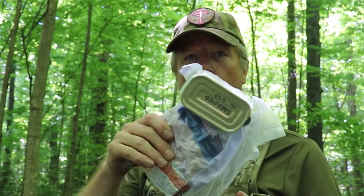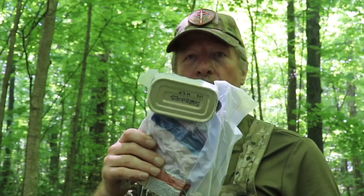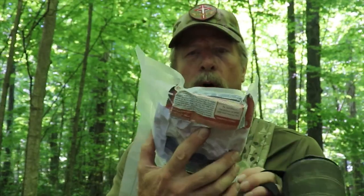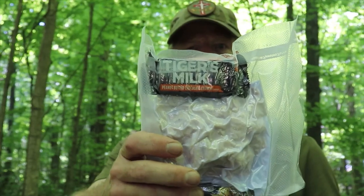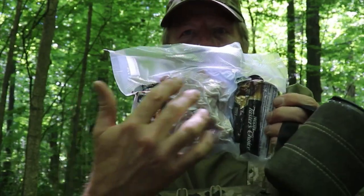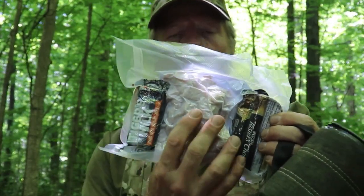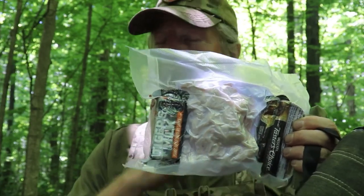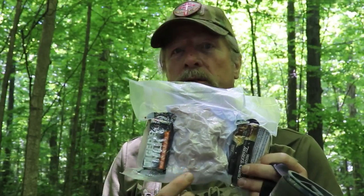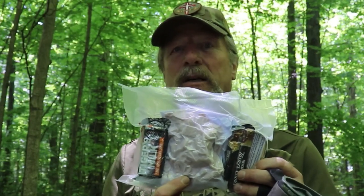These are North Atlantic caught sardines packed in water, and I have some that's packed in sesame seed oil. I've got some coffee in there. I've got a couple power bars, nutrition bars that are pretty high in protein. And in the center, this little thing right here is actually Fritos corn chips. Now you may be thinking, why in the world are you consuming junk like that when you're out bushcrafting? Well, ounce for ounce, this has more fat, more calories, more carbohydrates than just about anything else you can eat.